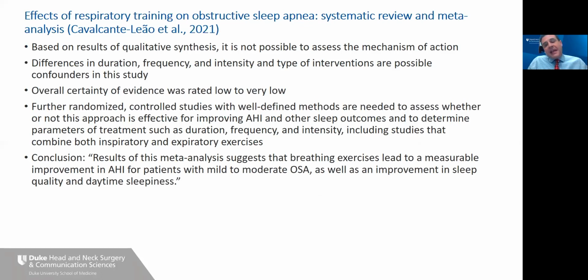So I guess the summary here is that the results of this meta-analysis suggest that breathing exercises lead to a measurable improvement in AHI for patients with mild to moderate OSA, as well as an improvement in sleep quality and daytime sleepiness.